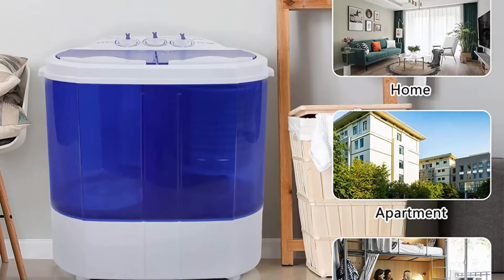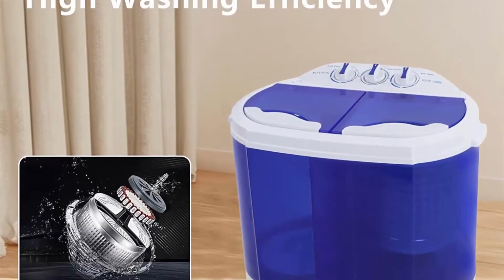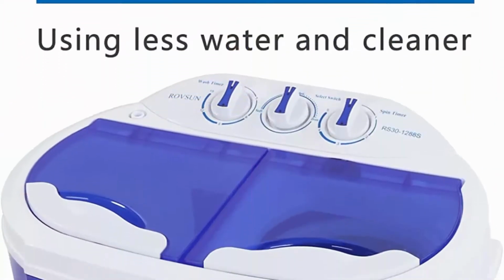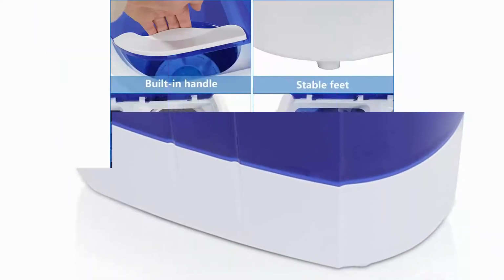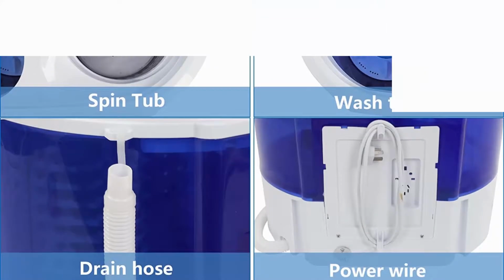Smart design, body size 21.8L x 14.8W x 23.2H. It's smart enough to put inside a camper or bring to a caravan, or even a hotel room if you really wanted to. Perfect for apartment, dorms, college rooms, RV camping etc.